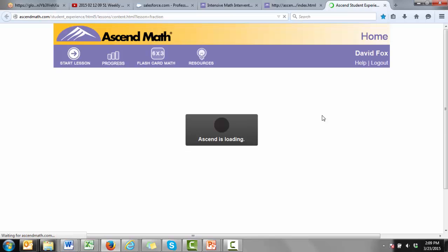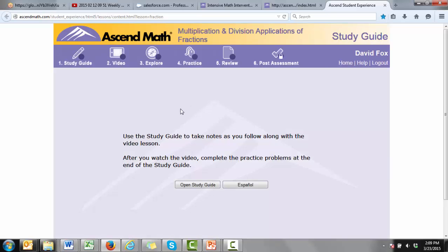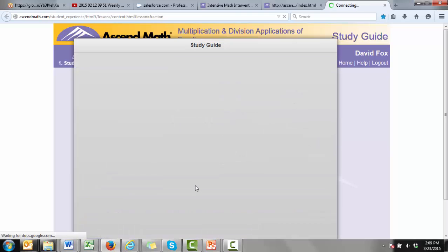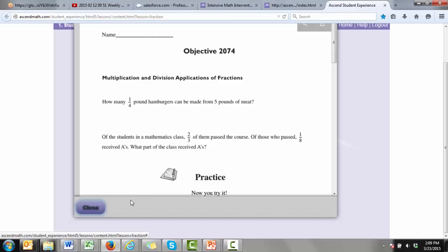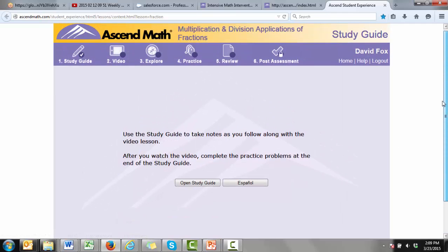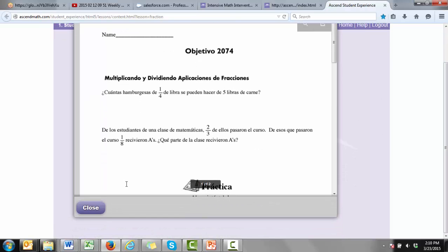This is what the student in Ascend Math sees. He starts his lesson. He opens the study guide and prints that out. He will do the first 2 lessons along with the instructor and the remaining problems on his own. It is also available in Spanish.